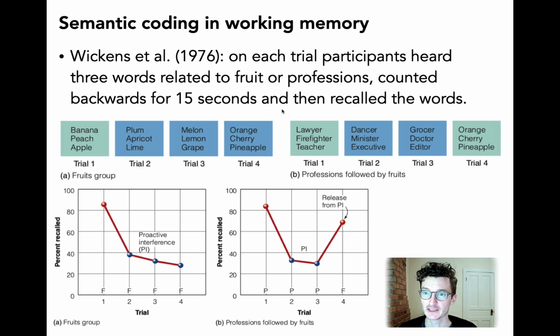What's super interesting is that if you do successive trials and you draw words from the same category, you actually see this interference effect. People get worse at the task as trials go on. On trial 1, you read people banana, peach, apple, wait 15 seconds, they say banana, peach, apple. You read to them plum, apricot, lime, wait 15 seconds, they say plum, apricot, lime. But you start to see errors as you go on. As long as the words are drawn from the same category, you see this interference. They start to recall words that they previously heard on a previous trial.